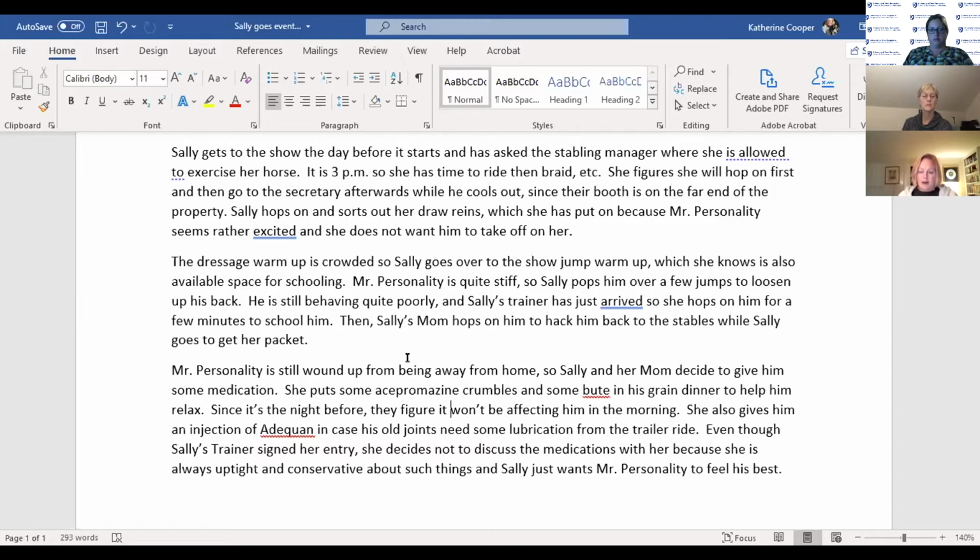So even though Sally's popped Mr. Personality over a few jumps in violation of the rules, he's still behaving poorly. And Sally's trainer has just arrived. So Sally's trainer hops on to school him a bit for her. Now, that might seem like this is okay because it's the day before the show.